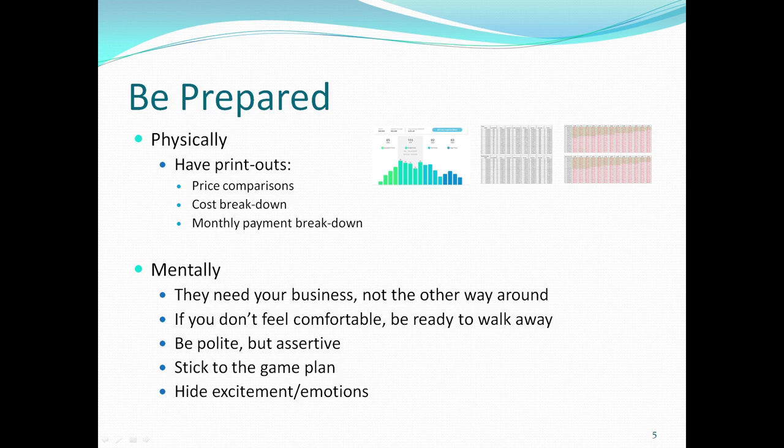Be prepared. All right, so physically, by that I mean bring the printouts that I'm going to show you. Do your homework. Get these printed out. If you don't have a printer, FedEx, Kinko's, Staples. If you don't have Excel, Google Sheets I think is free. So just use something to make the charts I'm going to show you, and print them out and bring them to the dealership with you.